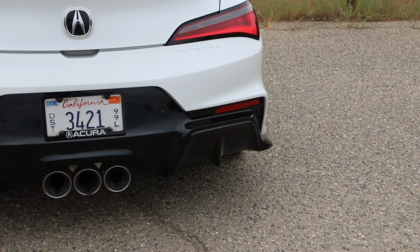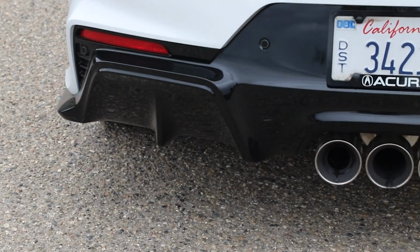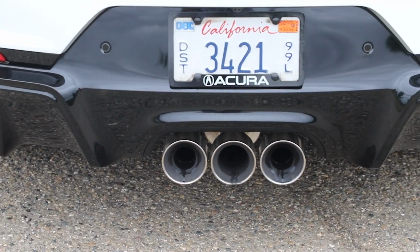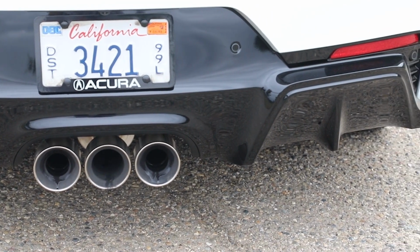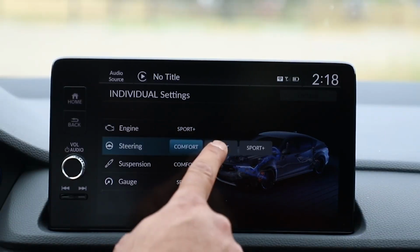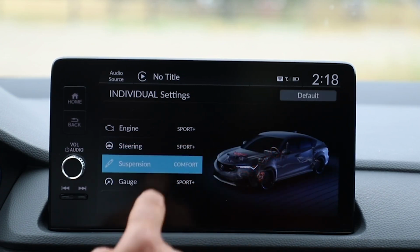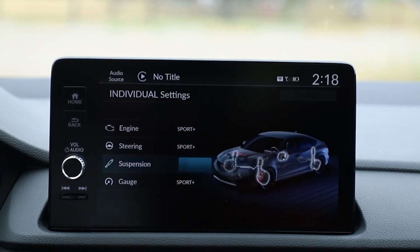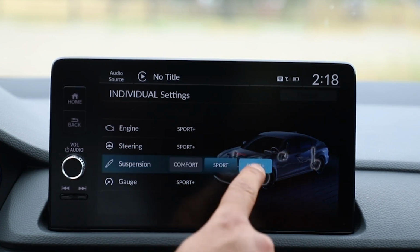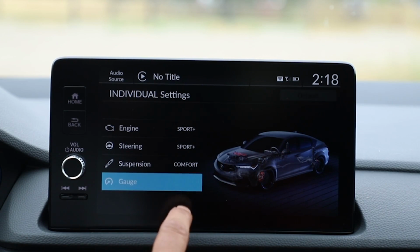The big news here around the rear is the triple exhaust, and not only does it look beautiful, it sounds remarkable. The regular Integra has dual tailpipes, one on each side, but what Acura has done here is really gone big, because if you're going to bring out a Type S, you may as well bring all of the bells and whistles. And between your drive modes of Comfort, Sport, and Sport Plus, each of those drive modes intensifies the snap, crackles, and pops of the exhaust sounds, and it sounds really good both inside the vehicle and outside.